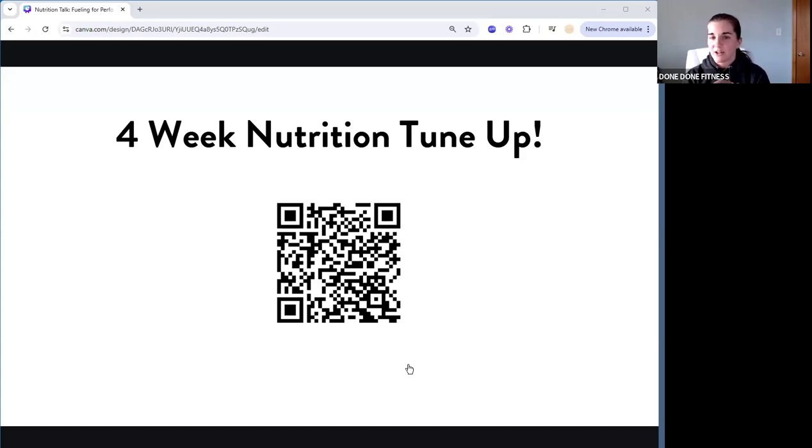So we'll be taking that PsyQ, getting those measurements to see, even if our weight is staying the same, sometimes our body fat is going down while our muscle mass is going up, even if the scale is not doing what we think it should be doing. So that's really good data to have as well.